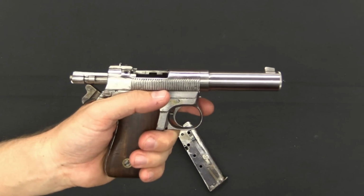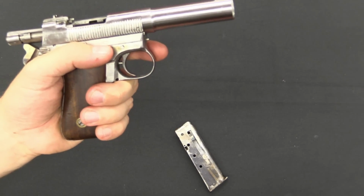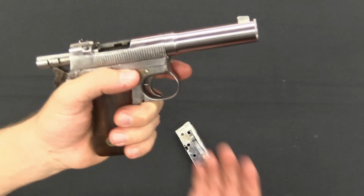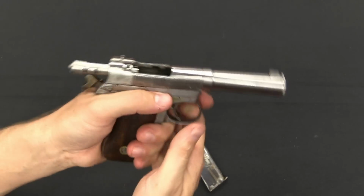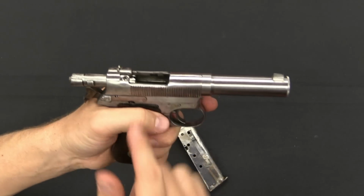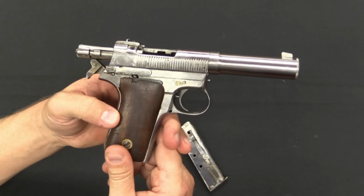So in theory, this is a very efficient gun. It does a lot of operations for you. If you're shooting, as soon as you empty the mag, it automatically dumps it out, it locks open. As soon as you insert a loaded mag back into it, it'll automatically close and you can keep firing. Pretty cool idea, it's just they happen to use this ridiculously complicated mechanism to go about achieving it.